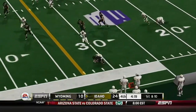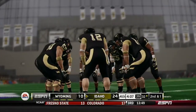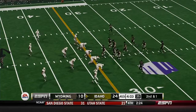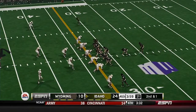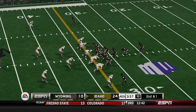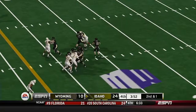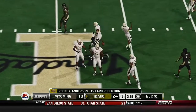They go with the run. He makes his way to about the 32. Great job by the running back, and that's a gain of 9. Short yardage situation here. Second down and 1. And down he goes around the 47-yard line.